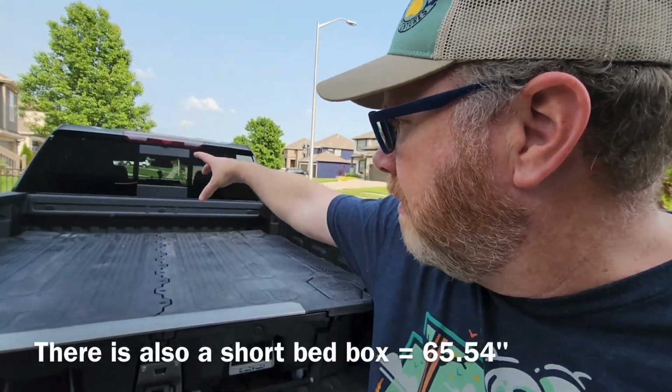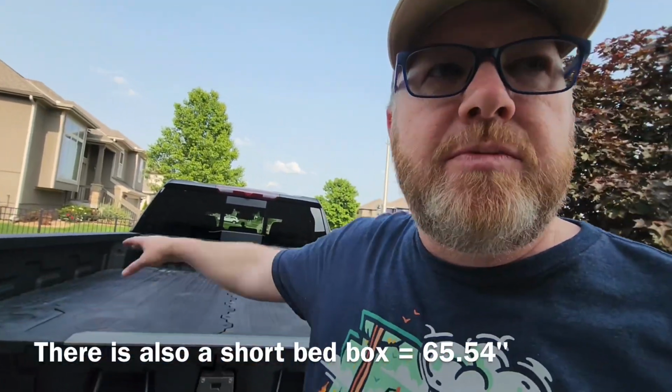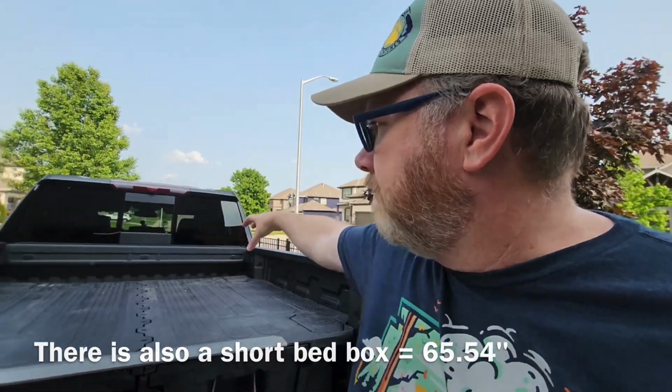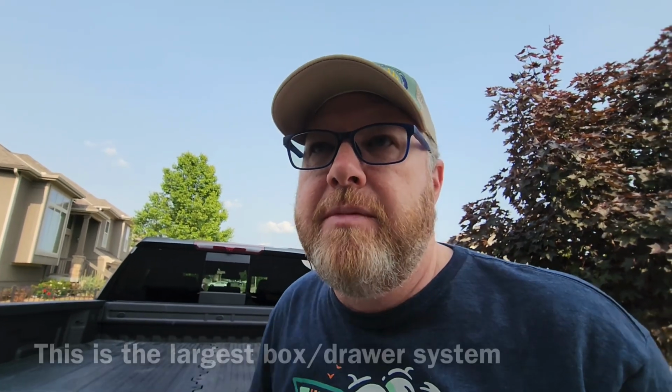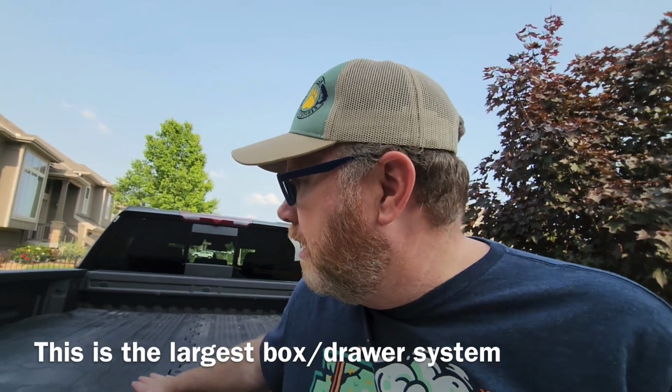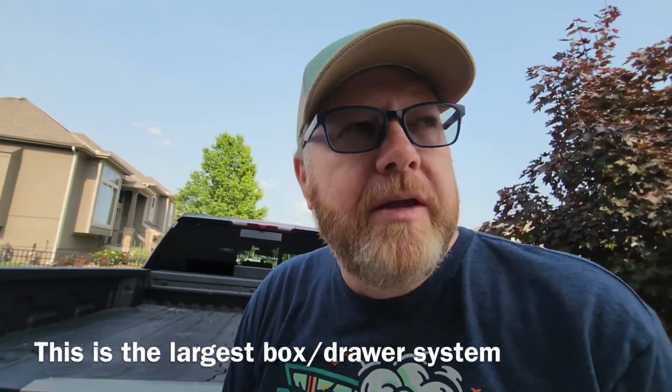And then they have a gap up front. Well, some guys like that because they just put themselves a real toolbox in front. A toolbox will fit perfectly in front of this slide out box. But I do not think they make a slide out box that's literally 8 feet long. I don't think they make one any bigger than this box right here. So that's something to keep in mind before you go buying.